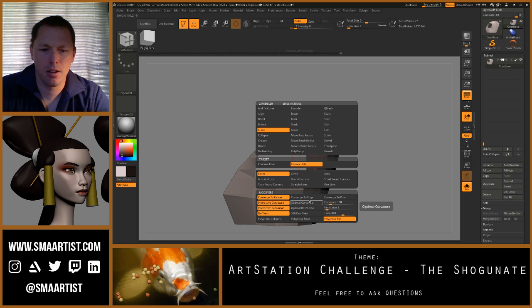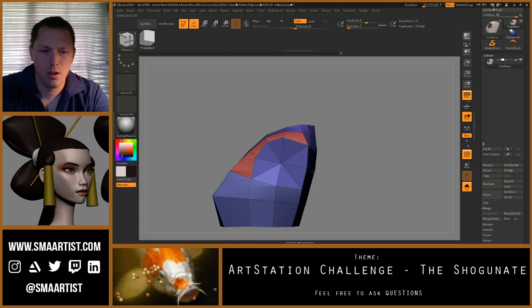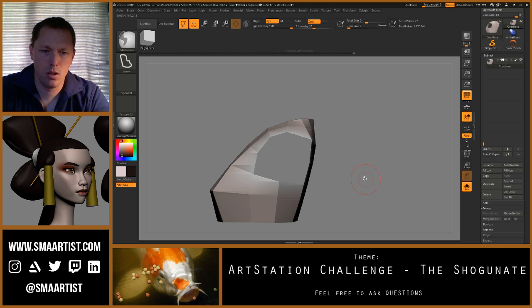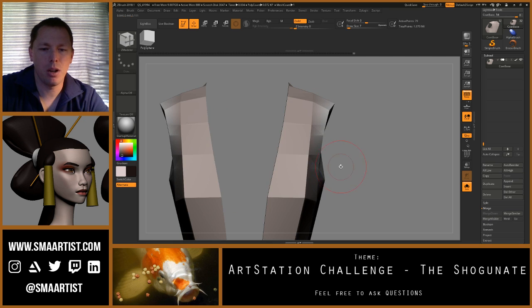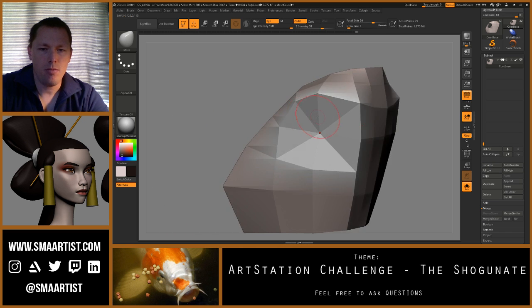Polygroup flat. Pretty sure that's all I usually do. So right now, let's actually go in here and say, okay, so we're getting some different colors in here, and I still don't really know exactly what I want to do for the colors on her suit, which is fine.